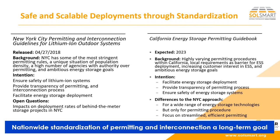And there are also a number of efforts at the state level and city level to provide standardization to permitting. New York City has developed something dating back to 2018. Without getting into too much detail here, it's not perfect, but it is a start that we can build upon in terms of lessons learned and ways forward. And as I mentioned, California is also working on an energy storage permitting guidebook that should go a long way towards helping to standardize the process across the state and perhaps be implemented outside the state by others so interested.